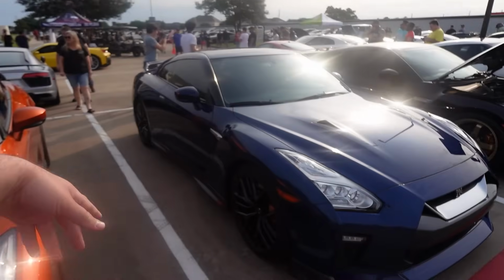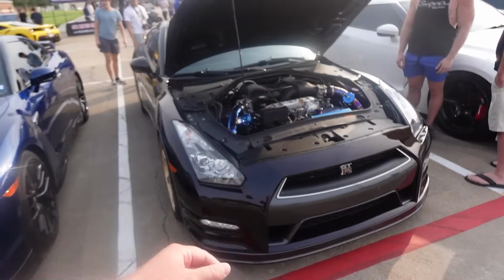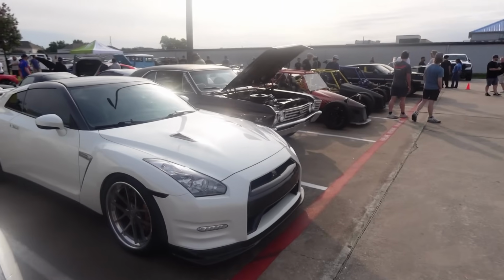Keep on going down the line. Pista over there. Another GTR with some Boost Logic goodies, it looks like. And this one looks like that Midnight Opal edition where it's like that factory sort of purplish color. Here we go. GTRs. Keep on going down the line.